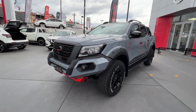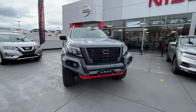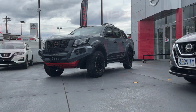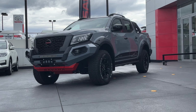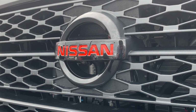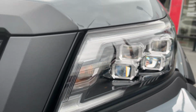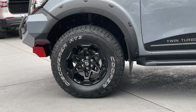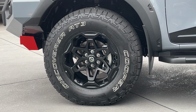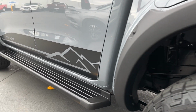The Pro-4X Warrior comes with a lot of aesthetic upgrades. You get a hoopless steel bull bar as standard that's winch compatible and with a built-in LED light bar. You also get black fender flares for added beefiness and even exclusive black Nissan badging for the Pro-4X range. You get quad LED projector lamps that are very bright overnight and some 17-inch black alloy wheels with Cooper Discoverer all-terrain tyres for the ultimate off-road performance.